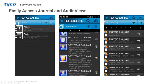Okay, so in the journal list, it comes up in a pagination form here. And again, you can search, hit the search button and go through and select your time frame and your message type, and you can filter it down that way. Same with the audit as well. You can squeeze it down to a certain time frame for the auditing and a certain type of action.